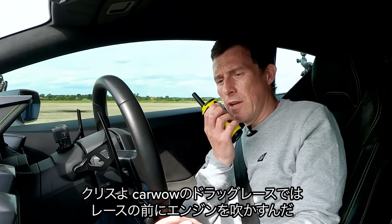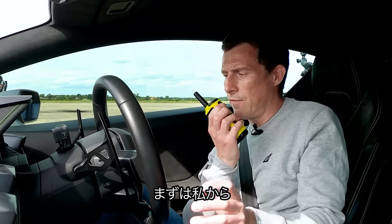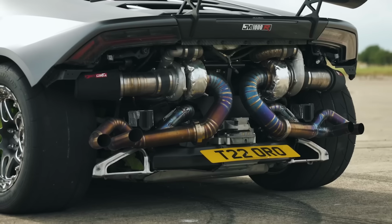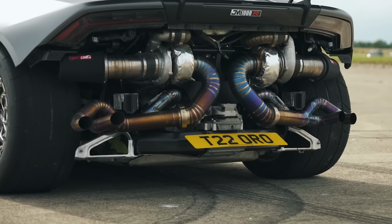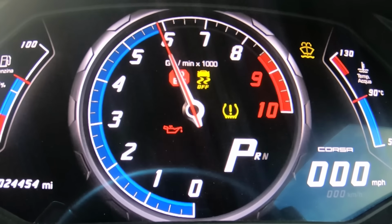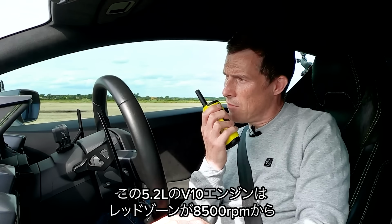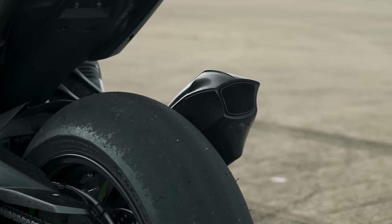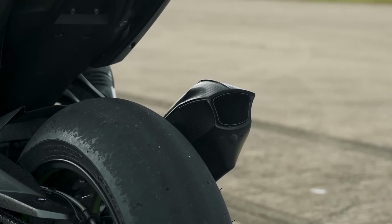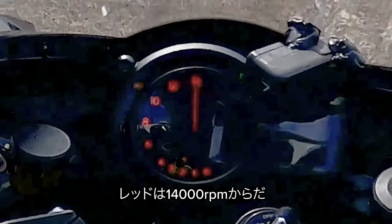Now, Chris, normally in a CarWow drag race, what we'll do before we race is to rev up our engine. So I'm going to go first. Have a listen to this. So my V10, all 5.2 litres of it, red lines at 8,500 RPM. Let's see your bike. What does yours rev line at? Red line's at 14,000 RPM.